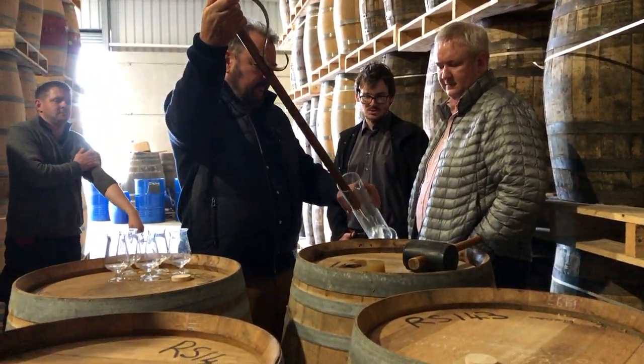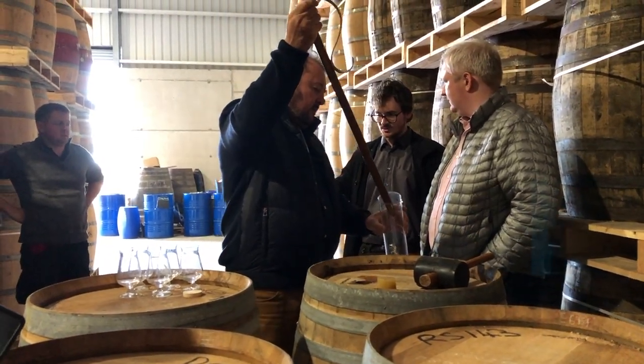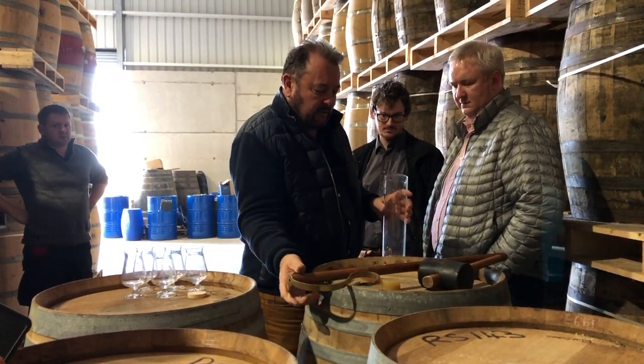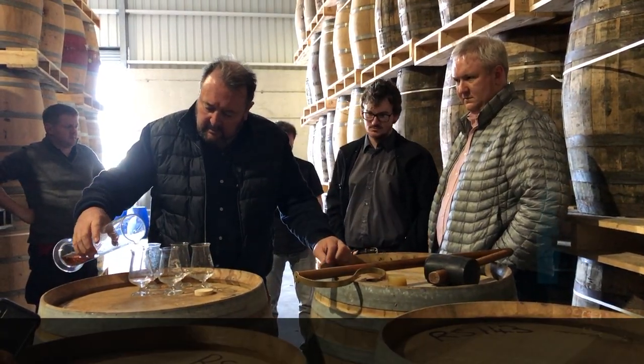My trip to Clonakilty has serendipitously coincided with a visit from the Irish Whiskey Society. They're here to buy a cask. So we all finish up at the Scully Farm to see what he has to offer.